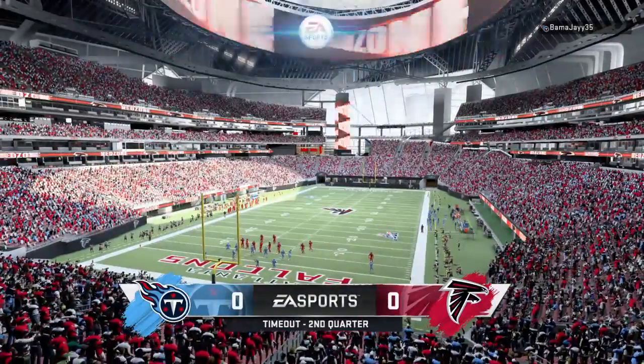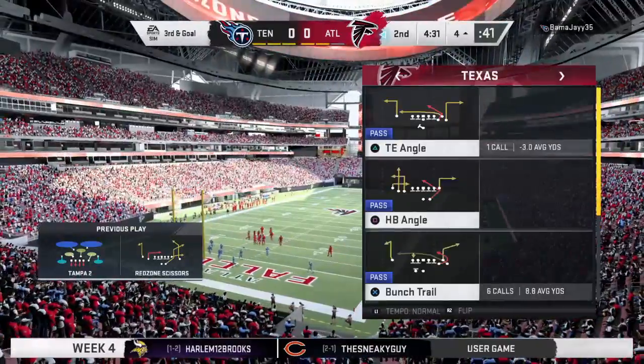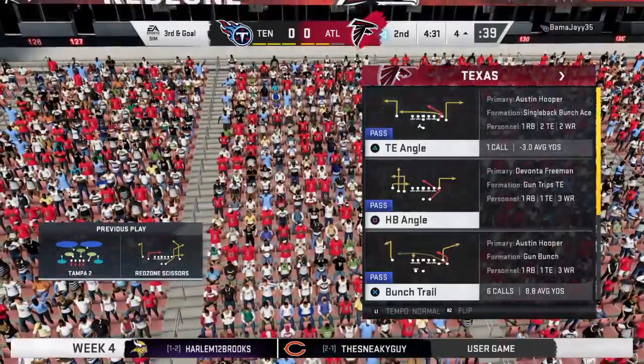Now the Falcons going to use one of their timeouts. They'll have 2 remaining as we step aside here in this second quarter.